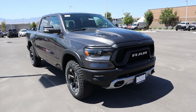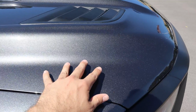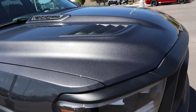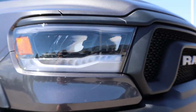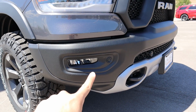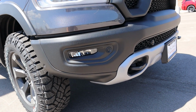Now this truck is finished in granite crystal clear coat, which I love this color. This is what my 2018 Rebel was, and I wish that my 19 was this color, but I just couldn't find one at the time. But anyways, we have the blacked out reflector LEDs up front with the LED accent lights that kind of just go around on the top and the bottom. Fog lights down below, and when you actually turn the steering wheel at nighttime, the fog lights will illuminate whichever way you turn the steering wheel. Kind of a cool function.